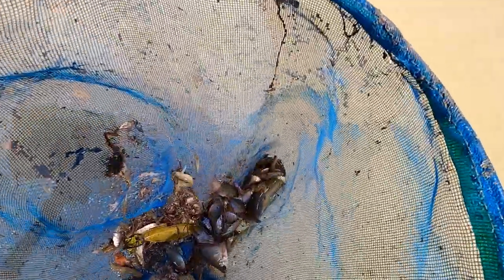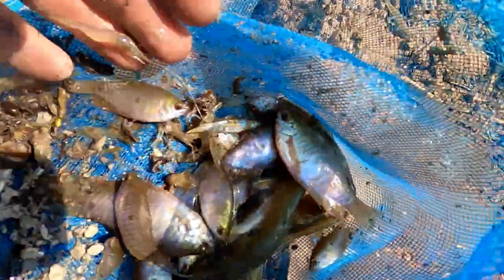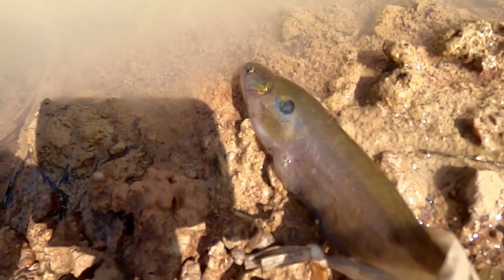Right, Mr. Soft Meat Catfish. Let's see if I can get a close up of him. Gouramis, a beautiful little fish. They'll probably only grow half the size again of that. Got quite a spiky fin on the side. Imagine that, 5 or 10 kg. Quite an impressive creature. Come on, mate.